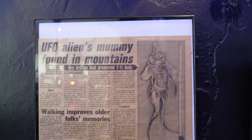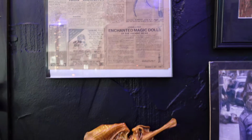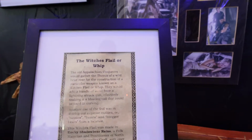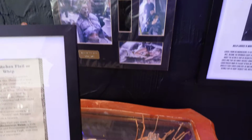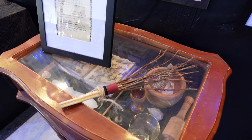And down below them is an article about a UFO alien mummy found in mountains, and it's some odd stuff in here, some of which I don't know anything about. Like, what is that? I'm not sure. I don't know if that's the alien mummy. Over here, this is a witch's flail or whip, and I don't know if it's actual or what it is, but it's here on display. And there's some other things below in the cabinet.